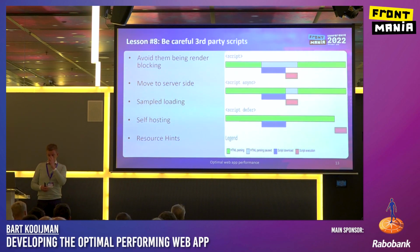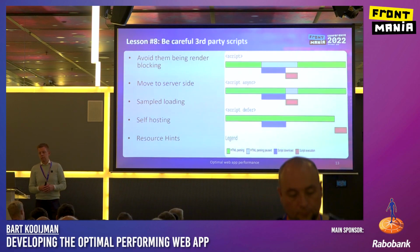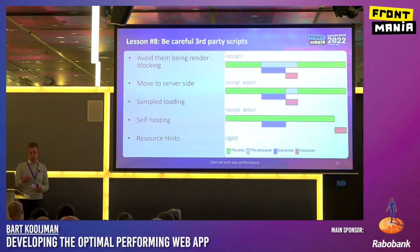Another strategy that we use to solve the problem of the performance penalty caused by third-party scripts is sampling them. This is something that we do nowadays with our heat map tooling. Heat map tooling is basically recording where people are looking, or what they are at least focused on and what they are clicking on. And by sampling that, we only load these scripts, not for all our 5 million customers, but just for a smaller number, just to make sure that we don't make the page slower for all of them.